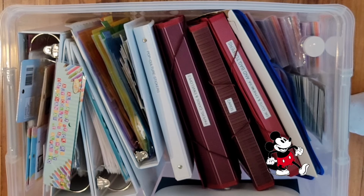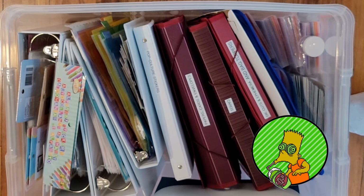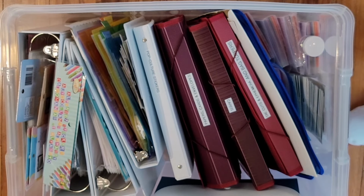Disney stickers, all sorts of stuff like that. I think I have some stickers for more like adult cartoons, but yeah, just fun things that I could easily whip up a card with if I wanted to and just throw things together.